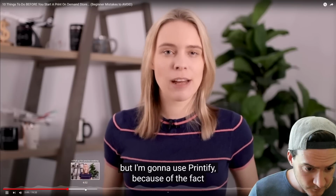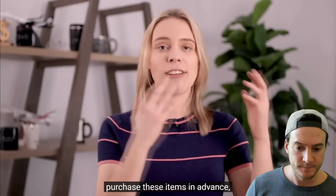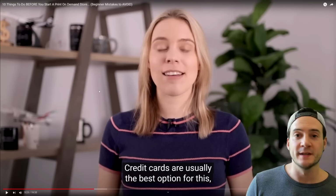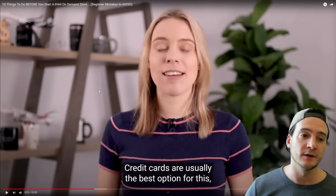But I'm going to use Printify because of the fact that when it comes to days to get your money, make sure that you've either got a credit card or some money set aside so that you can purchase these items in advance to tide you over in the meantime. Yeah, it's a good point. There's a gap between when you pay the production partner for the product that needs to be fulfilled and when the platform pays you out.